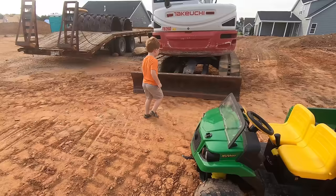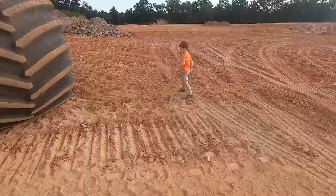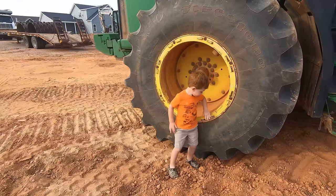That's a blade. What do blades do? Blade pushes dirt. Big tractor. Yeah, look at it. I'll show you the step stack. Stop. Whoa.